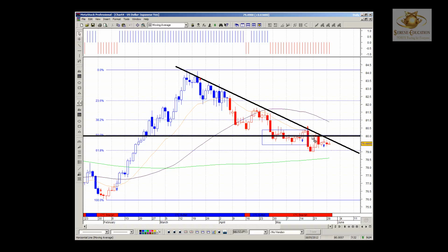So as long as that remains, the ultimate overall sentiment is still negative. Only if we see a break and close higher than 80 would we start to think we could be looking at a further upside move towards a 38.2 first target, a second target of 23.6, and ultimately back up towards the zero line, which happens to be the 84.00. Until such time as that occurs, we should be looking for bearish sentiment. That would mean looking for entry levels to the downside.